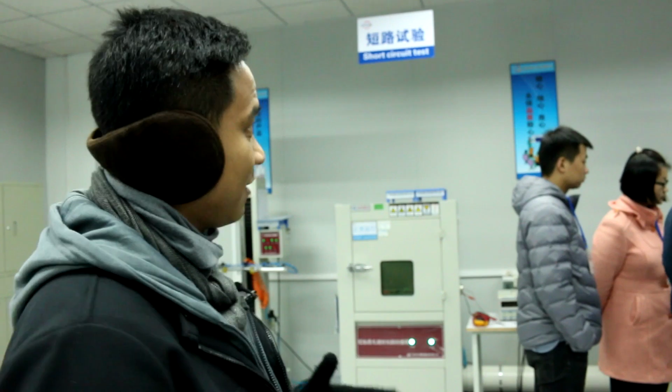Iba't ibang klaseng battery testing equipment ang meron dito sa CKY, and as you can see, they have a drop test, a short circuit test, meron din silang gravity impact test, extrusion test, at ito yung may impalement test na pwedeng tusukin yung mismong baterya. Also, they have a thermal shock test, salt spray test for weather sealant, vibration test, even temperature and humidity test, push-pull test, and also even bonding strength test. Para makita nila kung yung battery they assembled is good enough and even safe enough to be used on mobile phones.